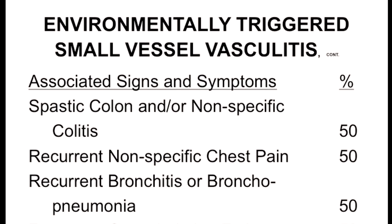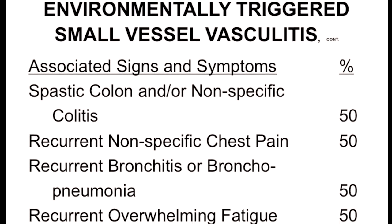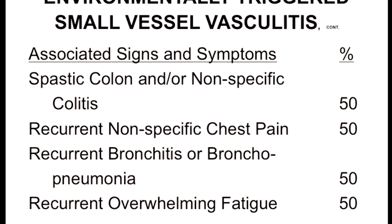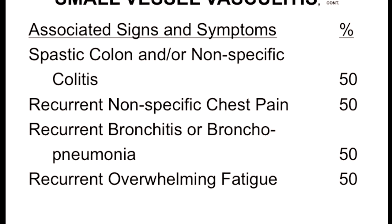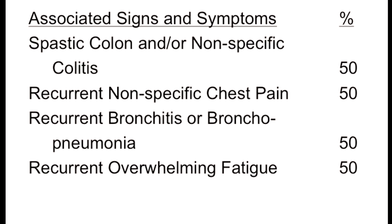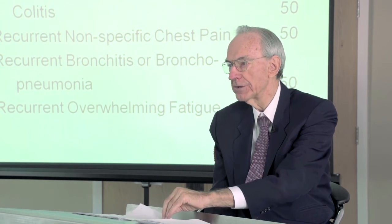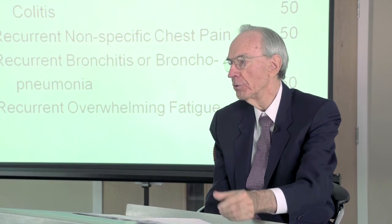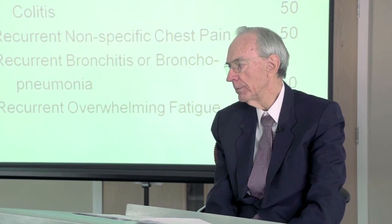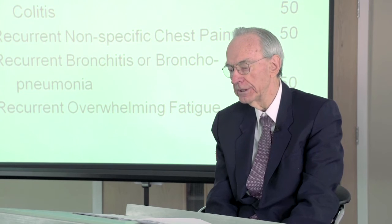And next slide shows spastic colon and colitis, because the GI tract is damaged, and so is the autonomic nervous system going to the GI tract. Recurrent bronchitis, shortness of breath, wheezing all the time occurred in about half the patients. And of course, recurrent overwhelming fatigue occurred in half the patients. The other half just had fatigue. So I don't know how you differentiate the two, but some of them were so bad that they couldn't work. And some of them were so bad they laid in bed all the time. And that's what I would call the recurrent fatigue.